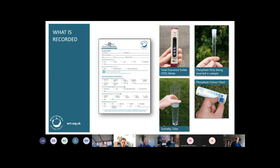Well, Lundy Island quite a lot. Oh, yeah. Seals as well. Very nice. Oh, that's great.